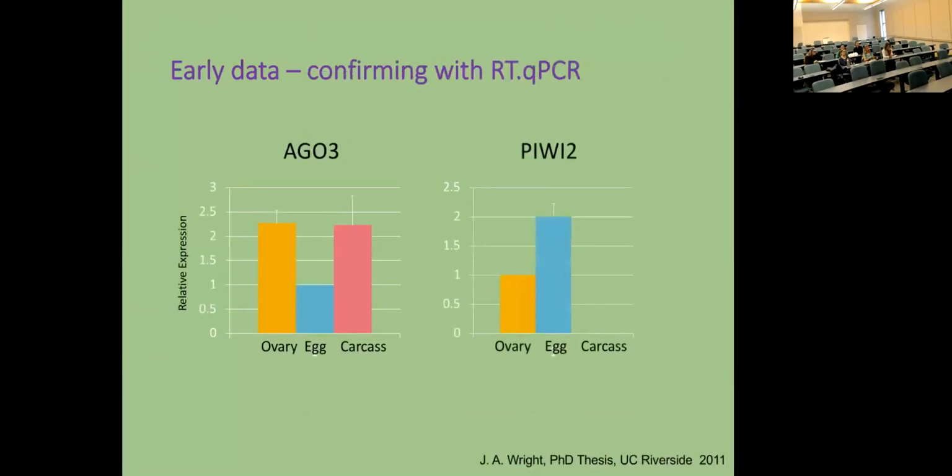So we confirmed this strangeness of AGO3 and piWi2 with RT-qPCR, and you can actually see with piWi2 there's expression in the ovaries and early eggs before the zygotic genome kicks in, and for AGO3 we can see strong expression in the carcass. So that was reassuring.